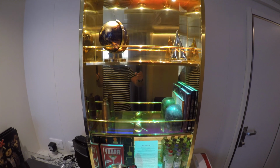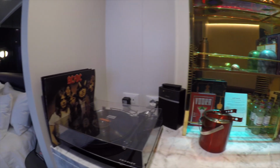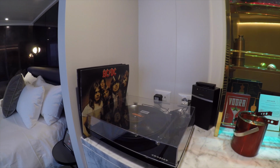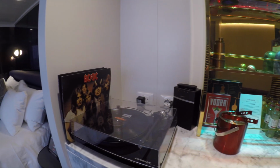If you fancy yourself as Tom Cruise in Cocktail, there are lots of books here to tell you how to make them. There's a groovy turntable here with some rock music and a Bose sound system for you to play it through, or you can connect your own music to it. And you can ask them to change the LPs should you have different music taste.